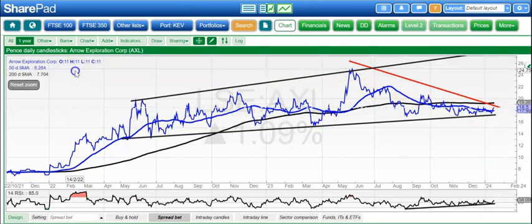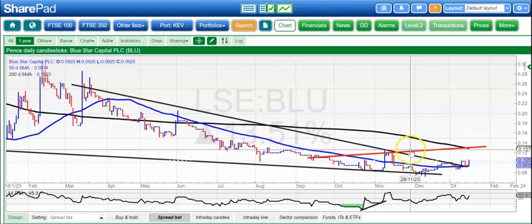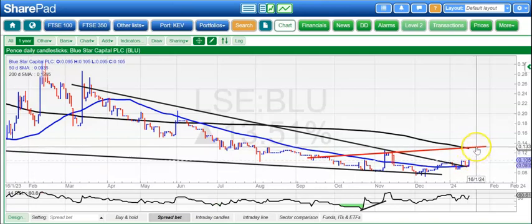Moving along to a stock which had an RNS today, which is Blue Star, and here the situation is that it looks like we're just slowly breaking that line of resistance from March there, and the 50-day line 0.09 above that, looking for the 200-day line at 0.13 perhaps as soon as the end of this month. If we can break through the 200-day moving average on a weekly close basis, that could signify a decent trend change.